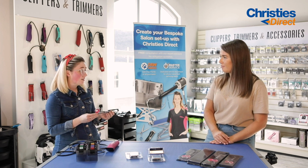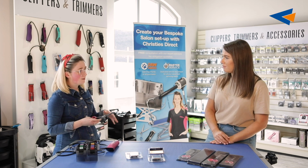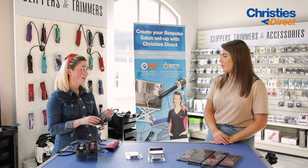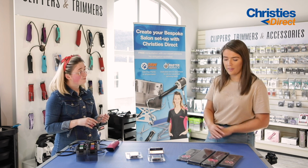But you can take these out. And normally I would recommend, for somebody who maybe does have bigger hands, or for the male groomers out there, you can take these out, and these provide the biggest finger hold necessary. So even better if you have bigger ones. And there's quite a variety here.